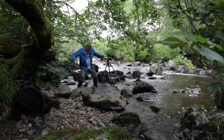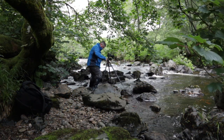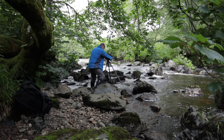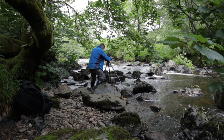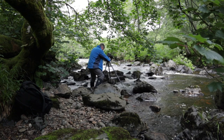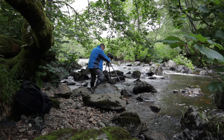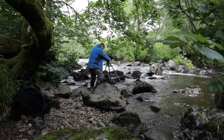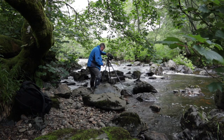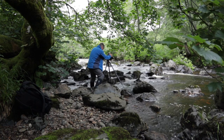Right, I'm just going to turn round. I'm just being really conscious because these rocks are really, really slippy. Right, so right away, I've got quite a nice shot here. I'm just going to tighten everything up, zoom out a bit, come down a wee bit.